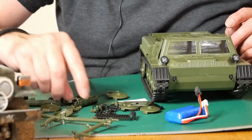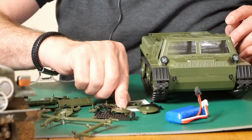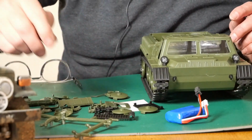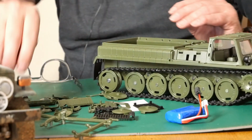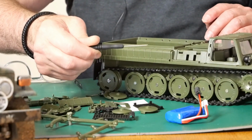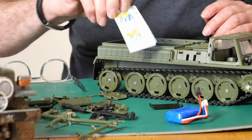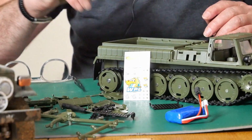Windscreen wipers, exhaust covers, doors with WPL on the inside. How nice. Yeah, there's quite a lot. You can get a little screwdriver, look. Wow, you can get a little screwdriver. Do we get any stickers? What do we get sticker wise? Oh, we get the usual WPL Dragon.